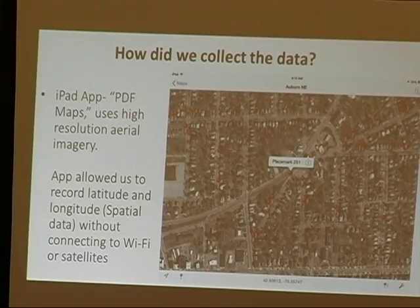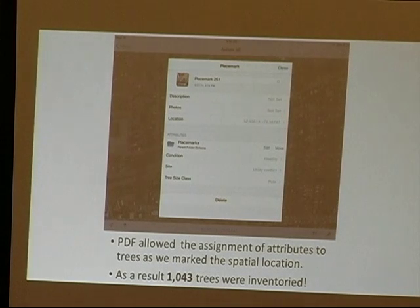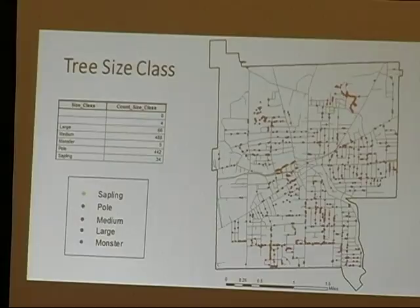How did we collect the data? I used an iPad app called PDF Maps that used high-resolution aerial imagery. The app allowed us to record latitude and longitude without connecting to Wi-Fi or satellites. So Clay was the one that drove around the city and identified trees, and when we spotted an ash tree, I would be following along with my PDF map. I would put a pin mark at the base of the tree, and then from there we assigned the attributes to that specific tree. As a result, over 1,000 trees were inventoried.